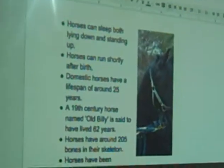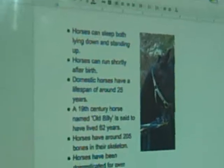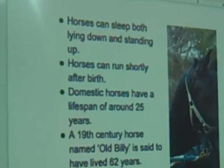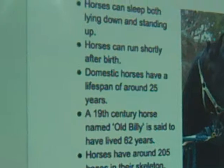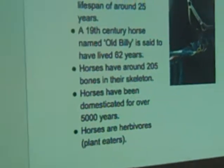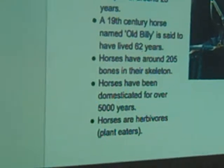Oh, I thought you said herbivore. Hey, look, I got it back up. So there's some facts. Write down, take notes for the question, what do horses eat? Just take notes on what answers the research question, what do horses eat? Mine's old Billy.